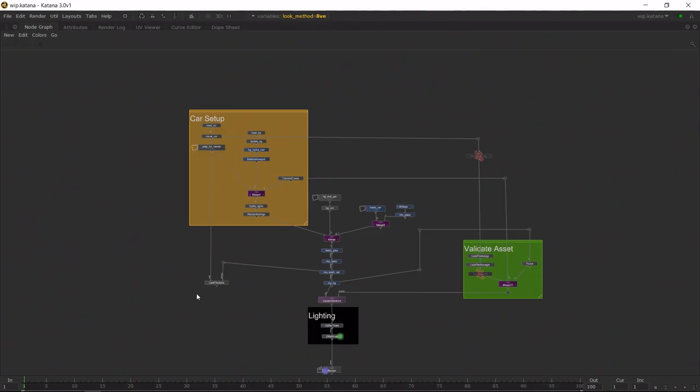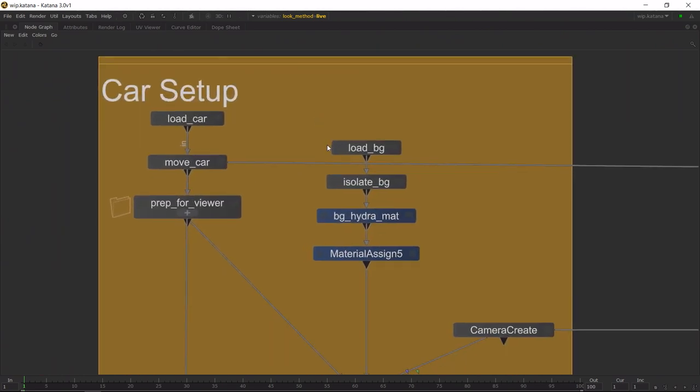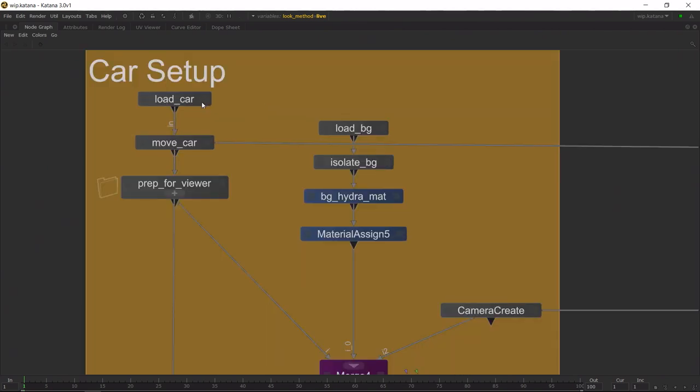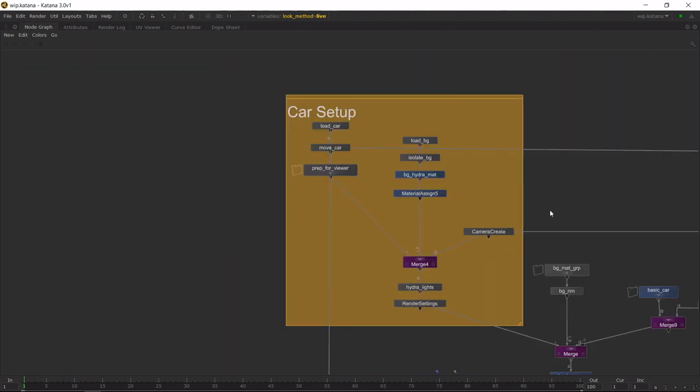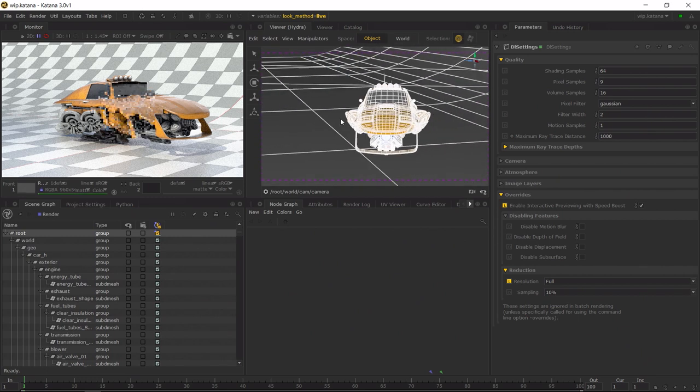Okay, let's shift gears. We'll look at something that's more on the look development side. So what I have here is a car model, kindly provided by Turbo Squid. You can see that we're going to load it in and do a bunch of things to it, but let's first do a quick render of it. Lo and behold, I've actually been running a live render in the background.